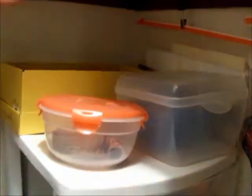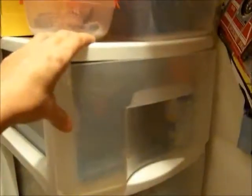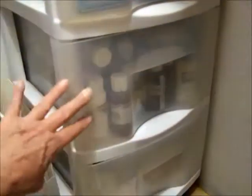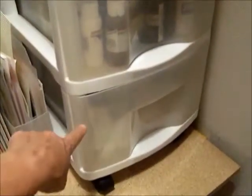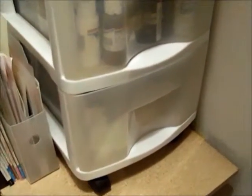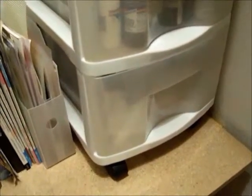And then up here we have some more empty containers, some trim. This top drawer is art supplies that aren't necessarily scrapbook related. I have my oil pastels and different little odds and ends in there. This is all my acrylic paints, my stains, fabric paints, glass paints. And in the bottom drawer are my garbage bags. I'm a long way from the trash, you guys. So I have my little garbage can up here, and I have to have trash bags so I can empty my trash. Just books, magazines, and same with the bottom.